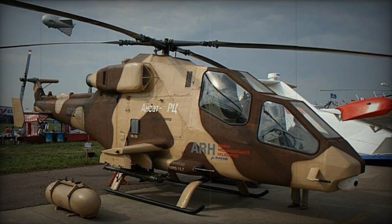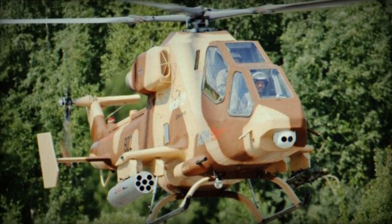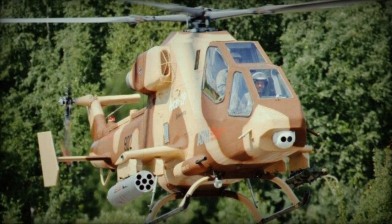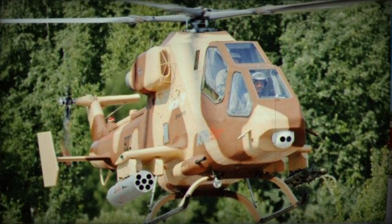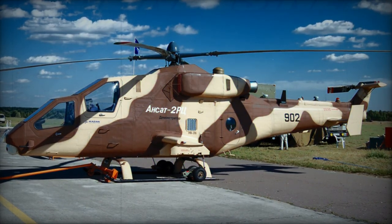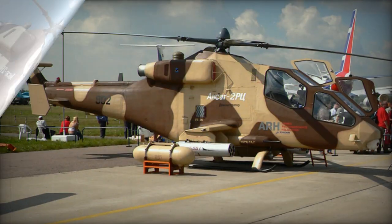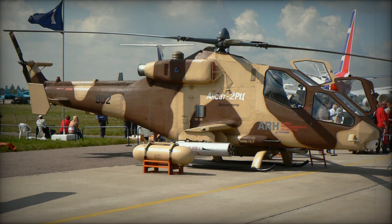This reconnaissance helicopter is armed with a 12.7mm machine gun. Also there are 4 hardpoints on wing stubs. These can carry various weapons, such as unguided rockets, anti-tank missiles, bombs, or air-to-air missiles. Weapon load can be tailored to suit mission requirements.